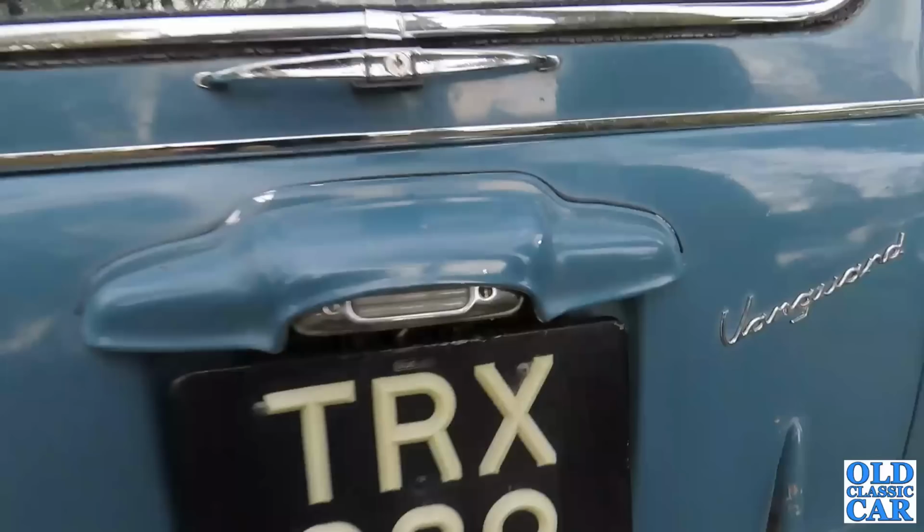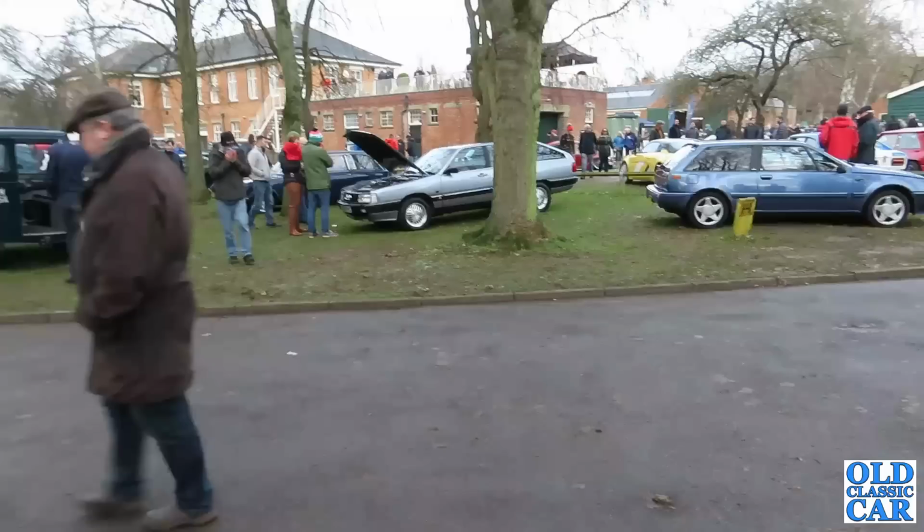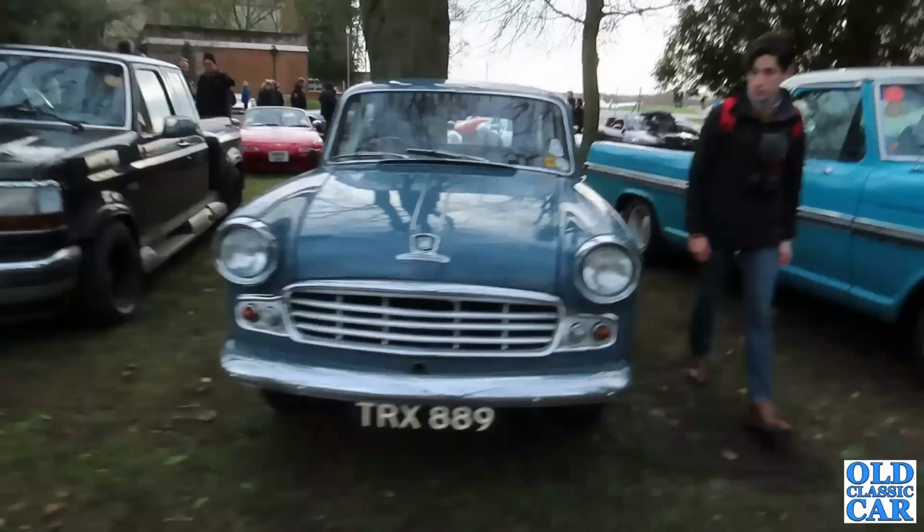Yeah, that is fantastic. Oftentimes at this time of year, there are just so few shows and events to go to, so that's an added joy of having this wonderful event taking place so early in the new year.